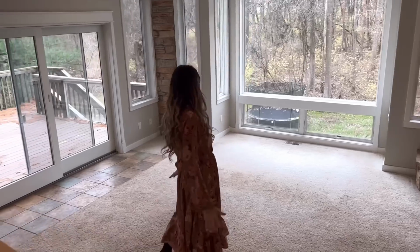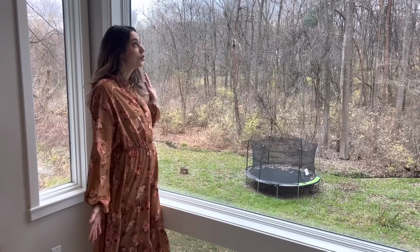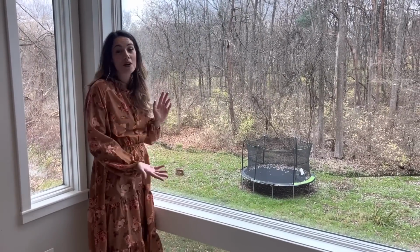This is awesome. This will be kind of like my husband and I's area, more like a formal living room, because the kids have another area I'll have to show you in just a few minutes. So this huge picture window gives you an amazing view of our backyard.